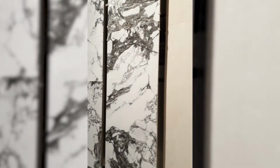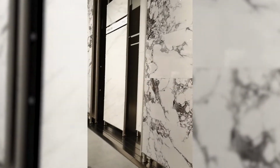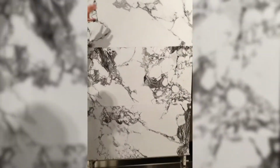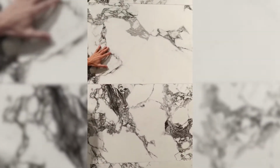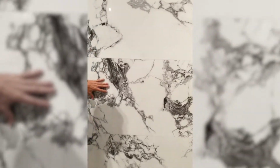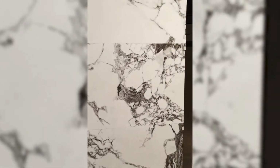Okay? We keep going, we have some of the Arue. Again, a lot of variation, very clear here. You can see, for example, this piece is very clean, it's quite white with some veining, but if you compare it to this one, it is much stronger, and it's a contrast that we think is interesting and that gives more character to spaces.